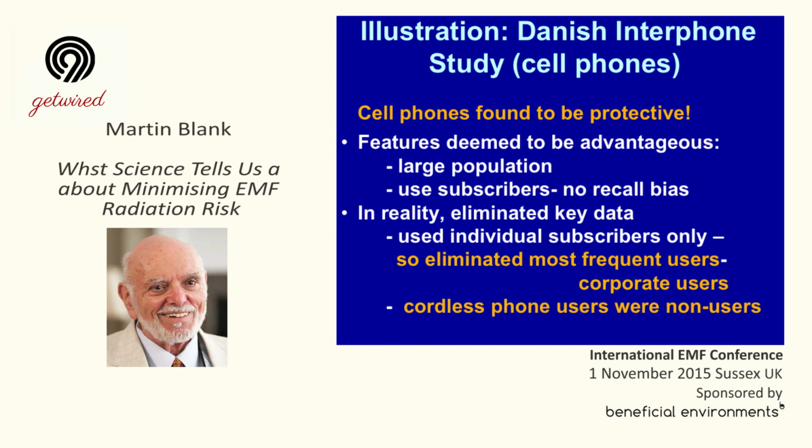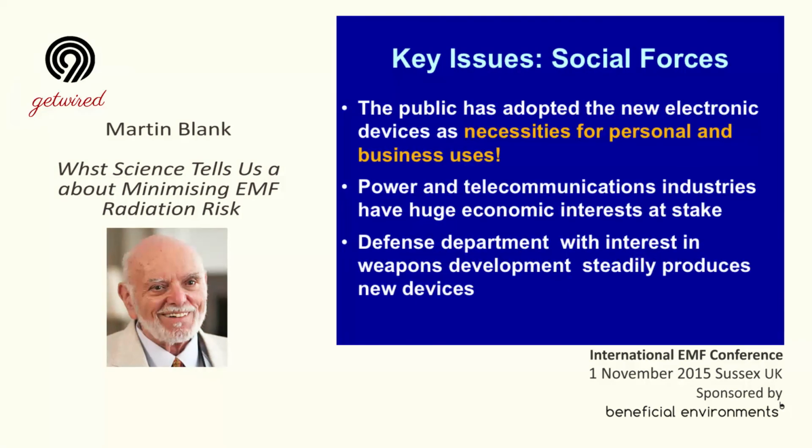Now, the next slide shows you the key issues that we're dealing with in the human population. And that is that we love these devices. They are fantastic, and you can tell that they're addictive too, which is another problem. We love them, and they're very useful for personal and business uses. And of course, the industry has a huge stake in them, and the Defense Department, which is no small component of this problem, has a very great interest in the development of devices based on this technology.